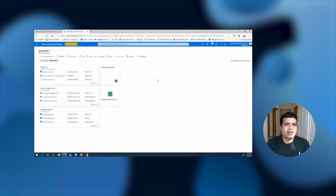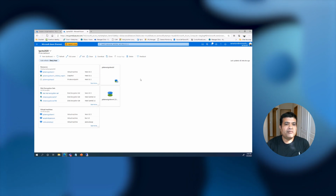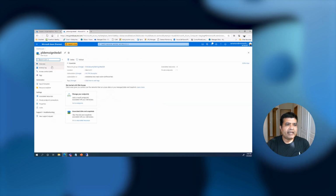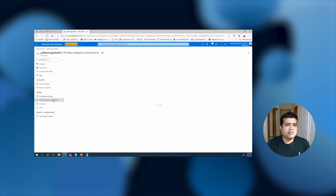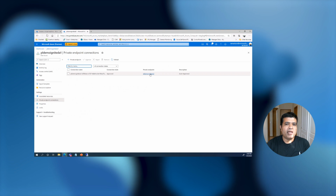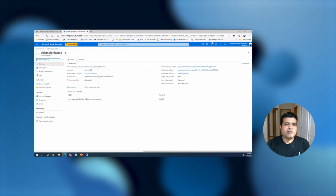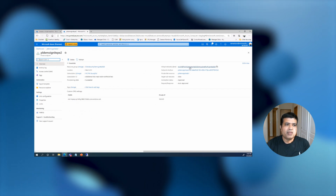Now let's look at private links in action. As I mentioned before, the first step is to create a disk access object. I have already created a disk access object, so let's explore it. If you go under private endpoint connection, you can see that it is associated with a private endpoint. And if you go to the private endpoint, you will see that it is associated to a VNet and subnet.